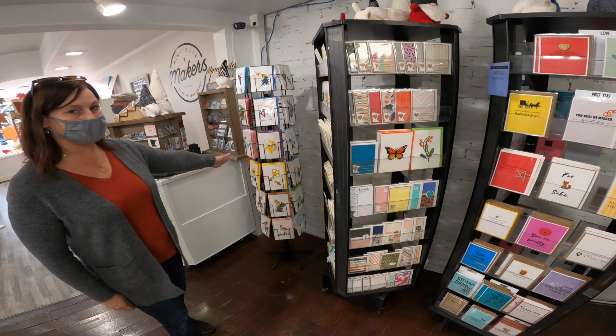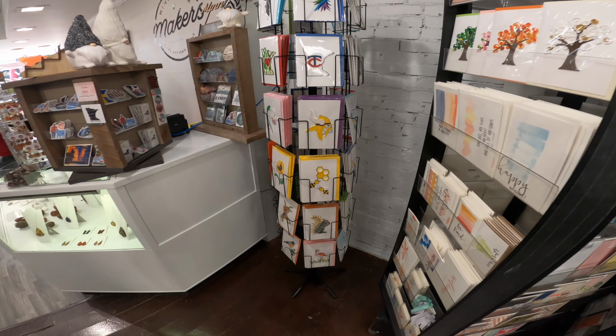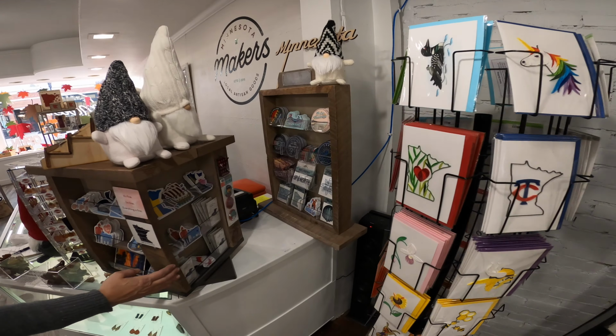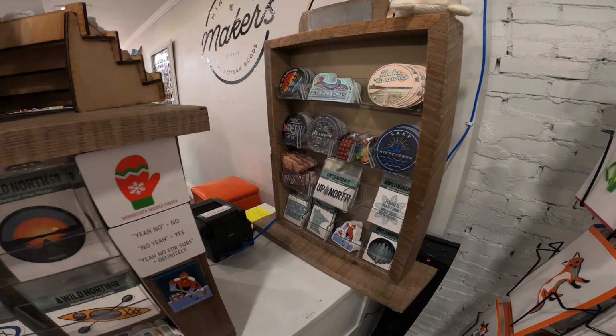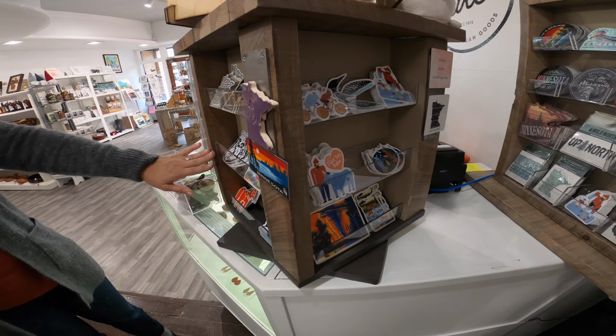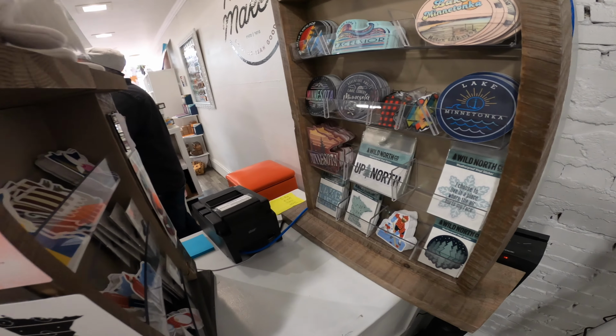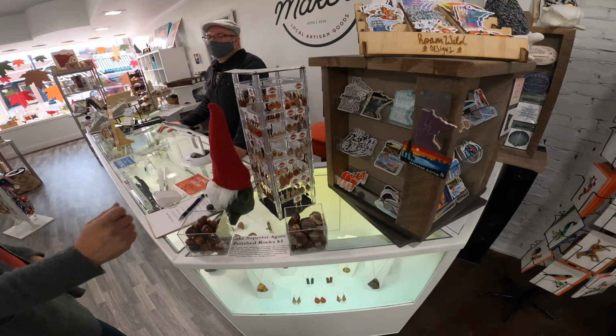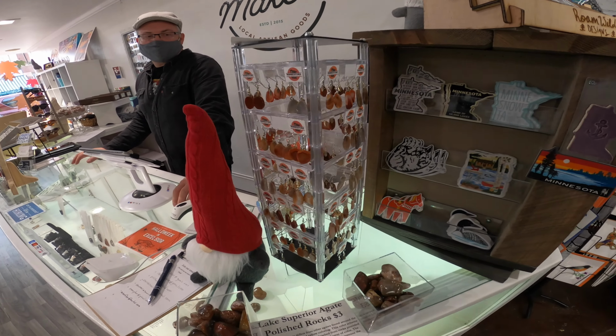Watercolor and quilling. A lot of different options to choose from. Stickers are by far the most important thing right now. All the kids are using stickers and the adults are too. I think I get stickers everywhere. Stickers are super popular. And we've got our agate jewelry. Lake Superior agate, State Stone of Minnesota.